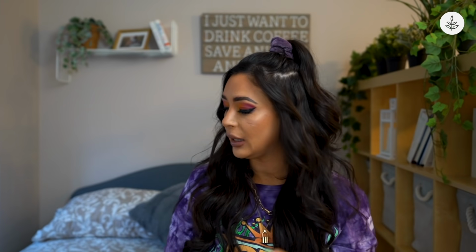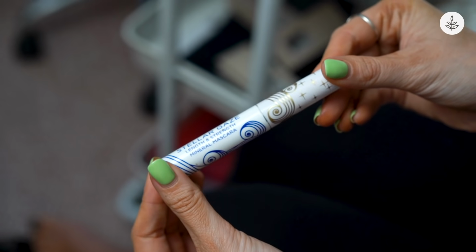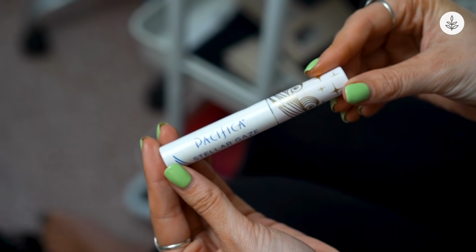They're really cute. I like them. So I'm going to go back in with this Pacifica mascara. And we are going to make these dramatic as we can.